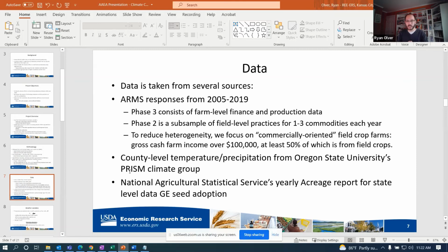To reduce heterogeneity, we only focus on what we call commercially oriented field crop farms, which is where their gross cash farm income is over $100,000, and at least 50% of that is from field crops. Our county-level precipitation and temperature data comes from Oregon State's PRISM Climate Group, and we also make use of the National Agricultural Statistics Service for genetically engineered seeds.